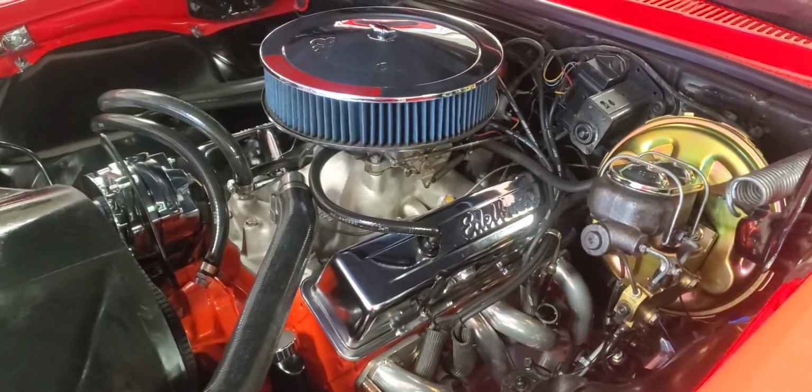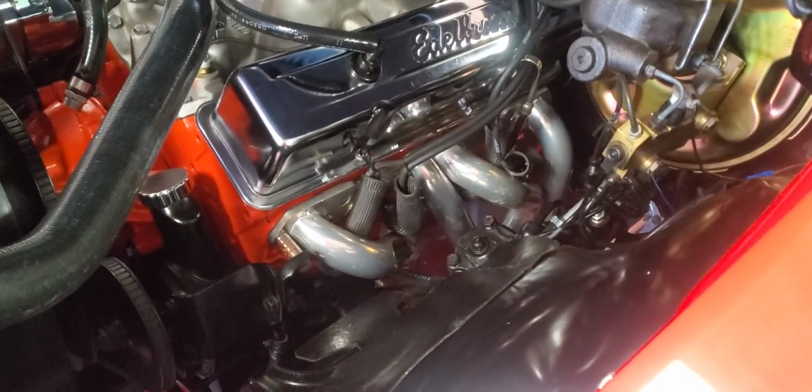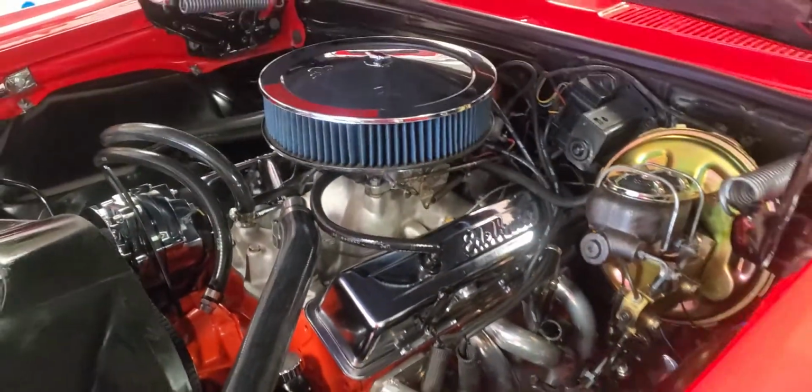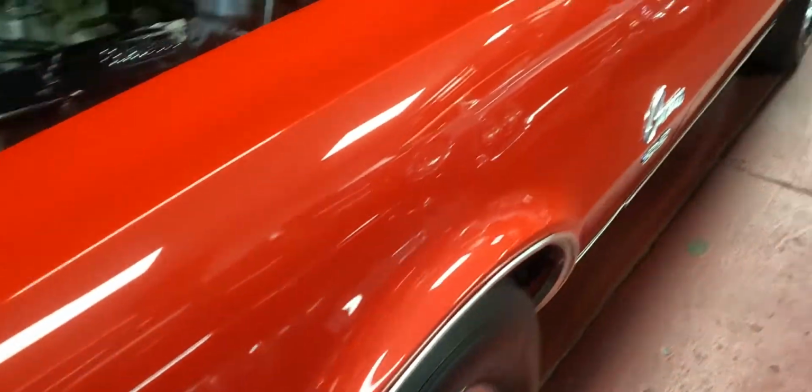It's got the power steering, power front disc brakes. It's got ceramic coated headers, which were just put on. You can see it's got the insulator socks on there. Turbo 350 transmission. Check out these Cragars. Wow, those are pretty nice too.